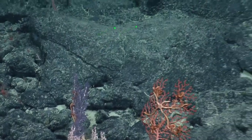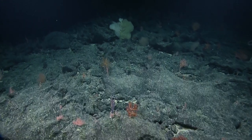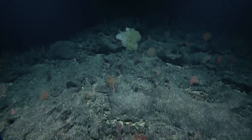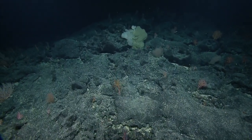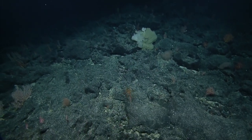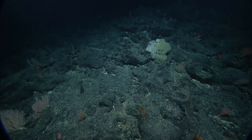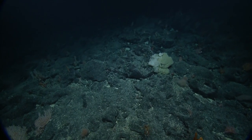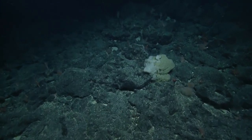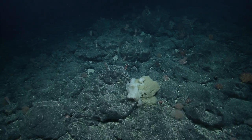Some brittle stars on that Paragorgia. Sponge here. Got a stalked crinoid. If I can get a bump down here. No, that's not a stalked crinoid. What is that? Can you come double wide, please, Steve? Double wide. All right, you can push in past the fluffy bit. Thank you. So the fluffy bit looks like another potential demosponge, maybe?